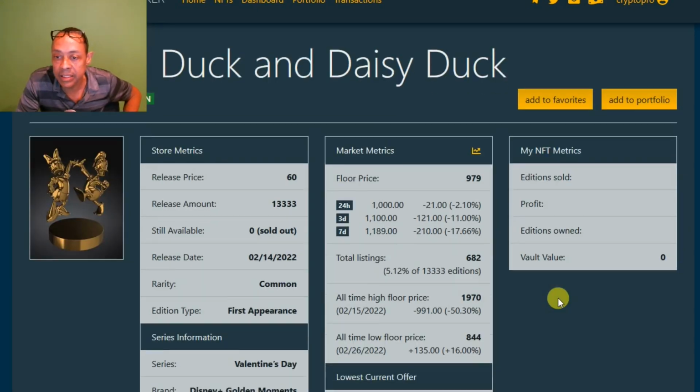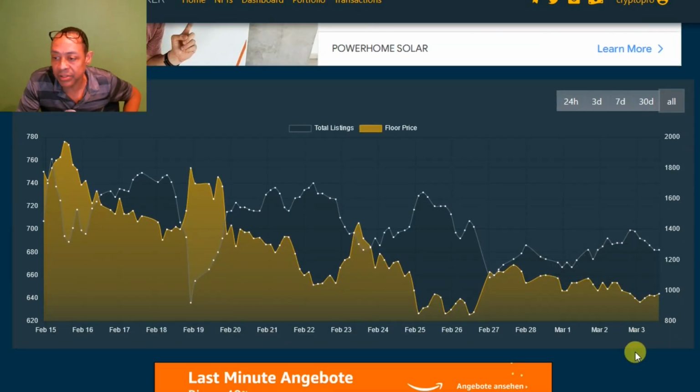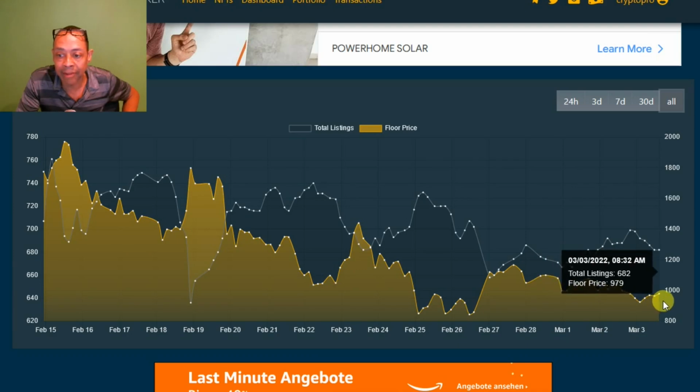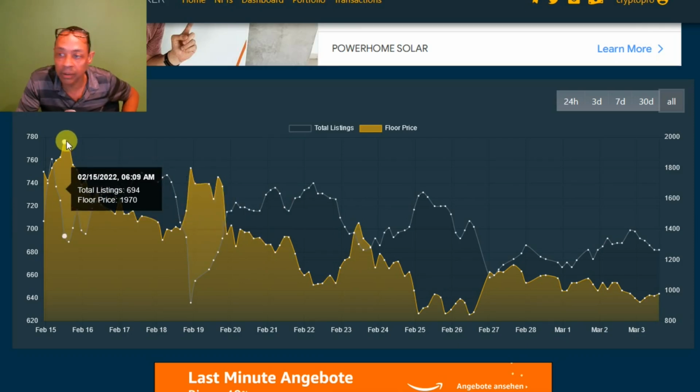Donald and Daisy Duck at 979. And I think it ticked back up to 1,000 if I'm not mistaken. And overall, that's not really anything. It's not groundbreaking news if we get above 1,000, because we still have this downward slope of our lines there. Our average is a negative slope. It's a lot more choppy here after we come off of this peak, somewhere around 2,000, 1,900.